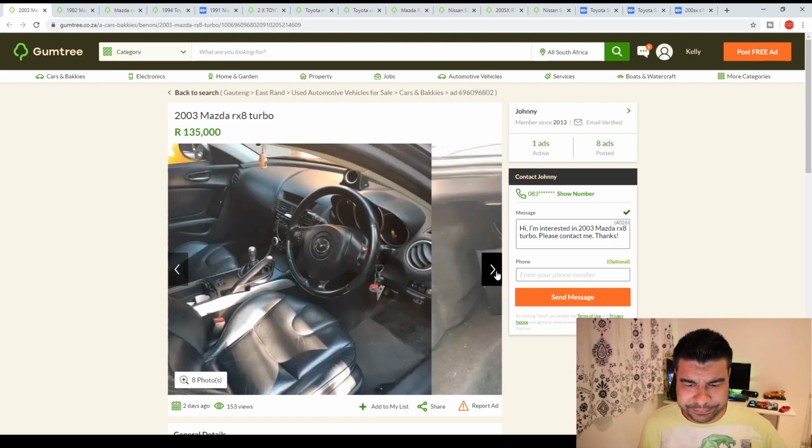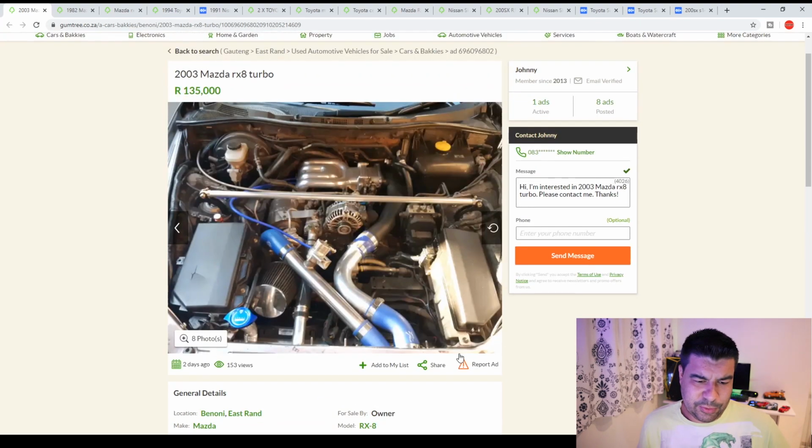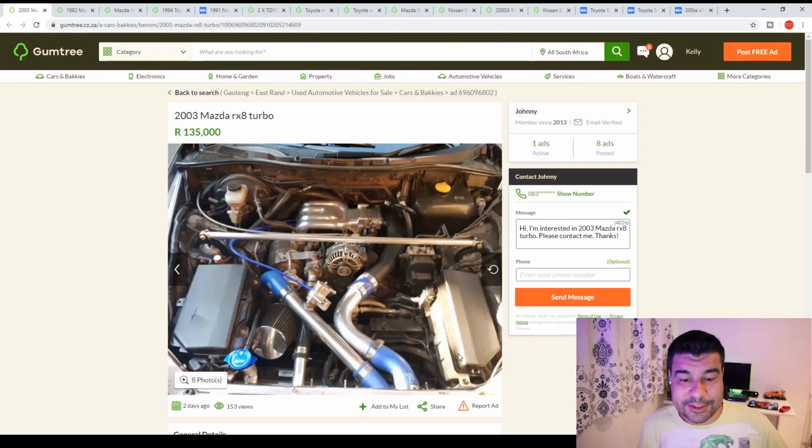Looks like it's been dropped a bit. Got a sound system and battery relocated to the boot. Big single turbo, big heat shield over it, and a bunch of other stuff. I mean, it's cool. I like that he's done this modification. I'm going to rate this car a quick 6 out of 10.